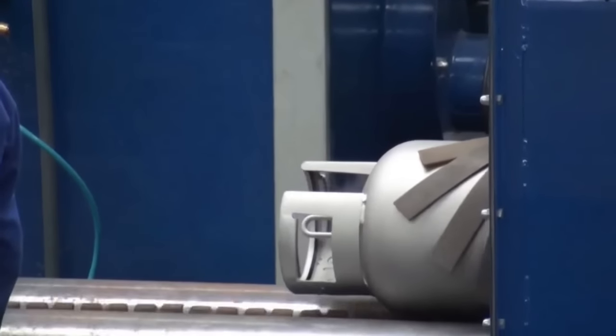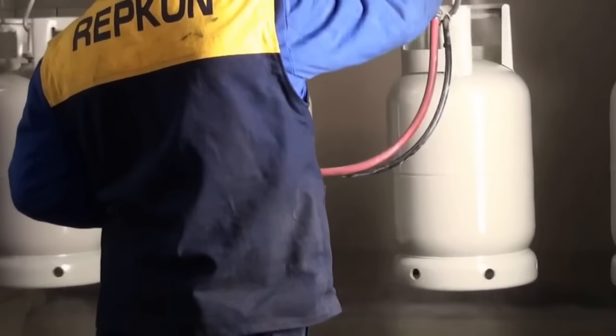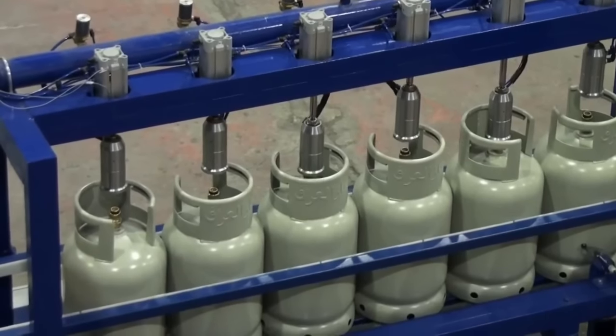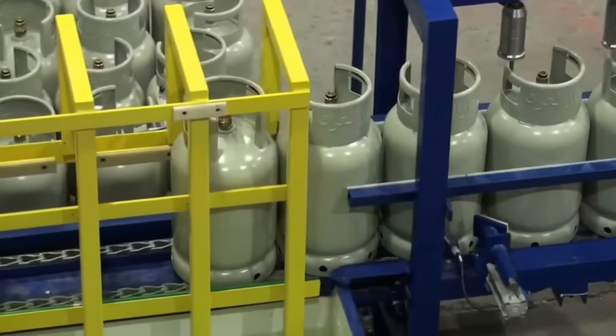Cylinders that pass the tests are subjected to painting and coating processes to provide aesthetic appearance and protection. This process gives the cylinders a stylish appearance and protects them from external factors. In the final stage, the completed gas cylinders are carefully packaged and prepared for distribution. Thus, these cylinders are on their way to be used safely in homes, restaurants, and industrial areas.